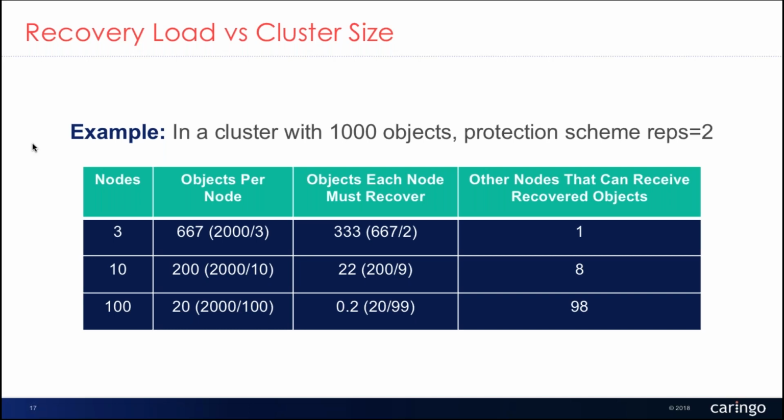Yeah, so I guess there's two things going on. You have the increase in available resources to help you recover quicker. And then you also have the unit that you need to protect getting smaller. It's the actual object, or it's the specific erasure coded segment. So you combine both of those, and as a cluster increases in size, you really start to get the benefits of scale and the parallel nature of the architecture.